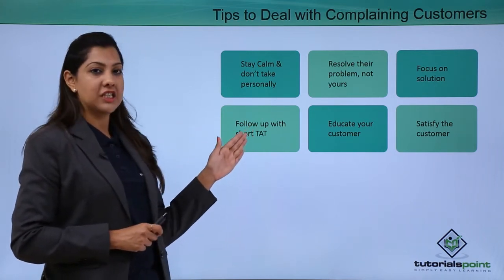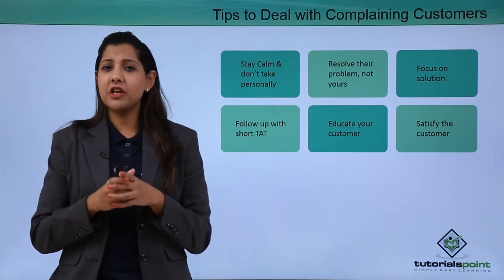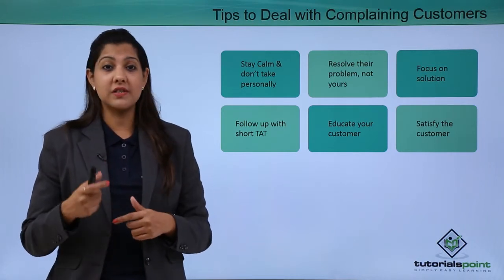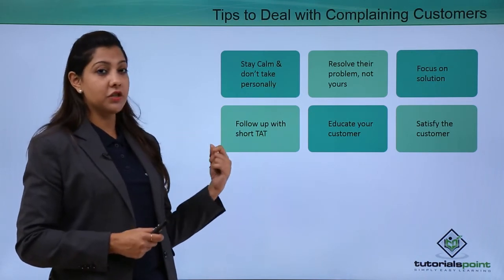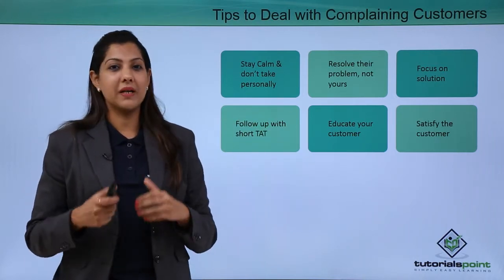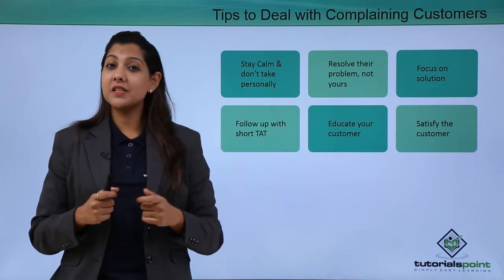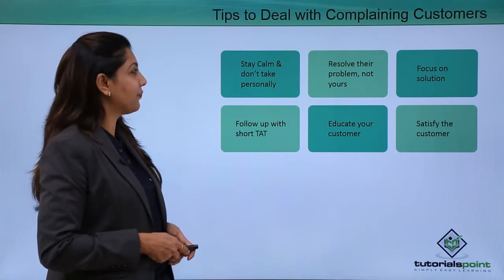Follow up with a short TAT. Now what is TAT? It is the turnaround time. Every customer, when they give you a complaint, expects you to come around with a solution within a short time. So it's important to follow TAT so that you can get back to them quickly. Educate your customers about the particular complaint that they are telling you about. Satisfy the customer. Ultimately, your goal should be to keep the customer happy and satisfied.